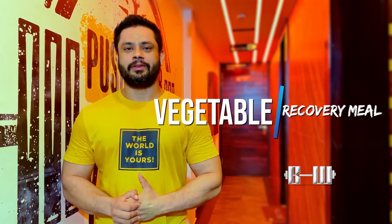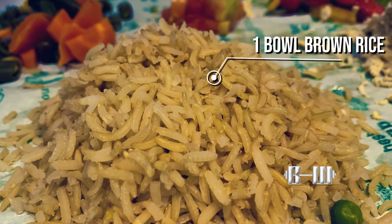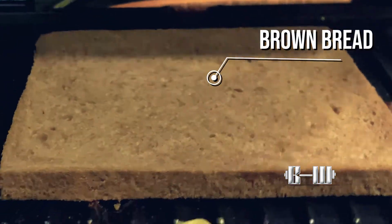The second meal I'm going to talk about here is the vegetable recovery meal, because if you don't want to use supplements, if you don't want to use eggs, there is an option for you as well. So the first option here is that we're going to use 1 bowl of brown rice or bread. You cannot have both, just one thing. And you can also add some white rice to it. You can add half potato to complete our simple carbohydrate intake.